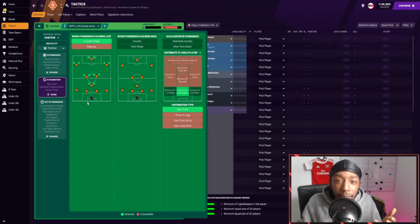For the transition, when the possession has been lost, we will counter press. The Netherlands so far have been quite a high pressing side, but when the possession has been won, we don't really have a direct instruction. And when the goalkeeper has possession of the ball, he will be looking to distribute the ball to the centre backs.